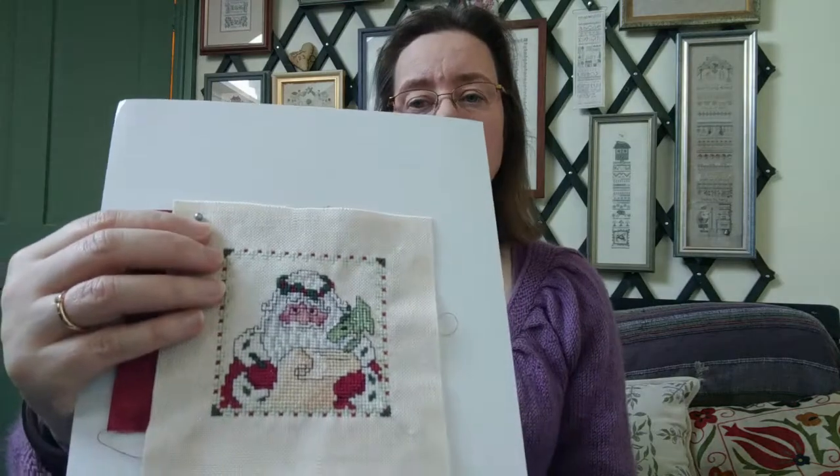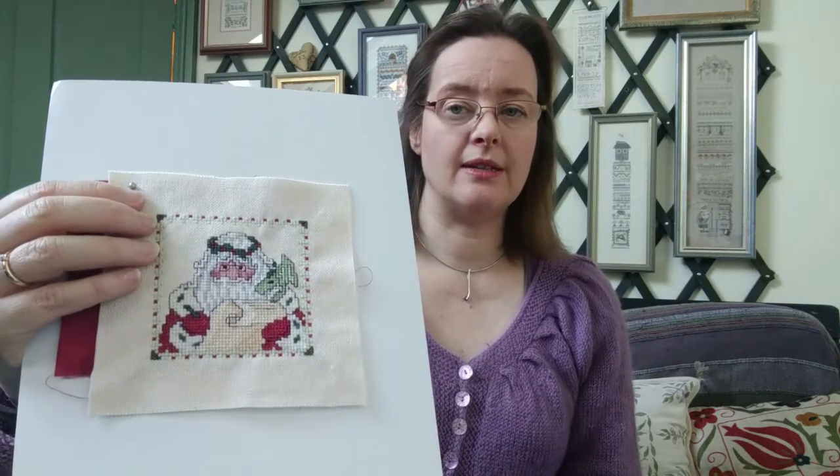My other finishes for this year were actually last year's children's Christmas ornaments for the kids. Last year we were in New Zealand over Christmas, so there wasn't quite the urgency to get them finished before I went. So this is Christopher's. He didn't choose an ornament last year, so I chose for him, and it's Dragon Dreams checking the list.